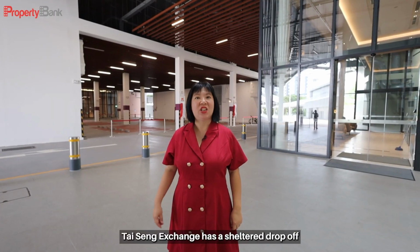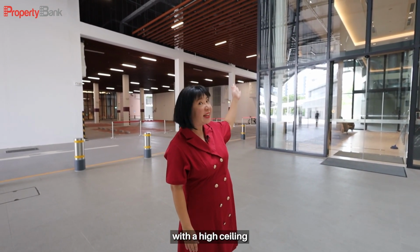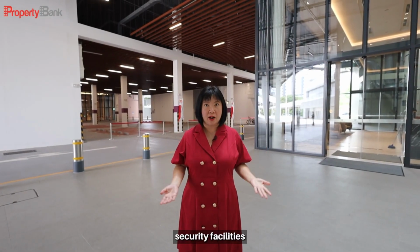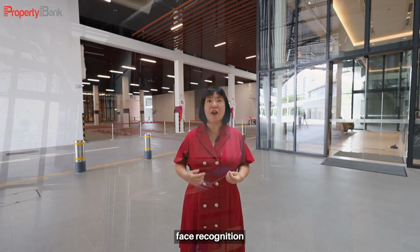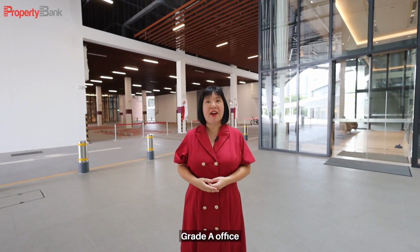Tai Seng Exchange has a sheltered drop-off area, and we are welcomed by the grand lobby with a high ceiling and an aircon waiting area. And with security facilities with a turnstile face recognition, which you can find in a CBD Grade A office.